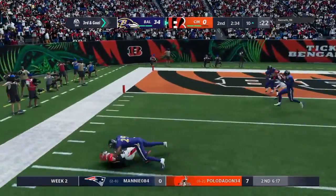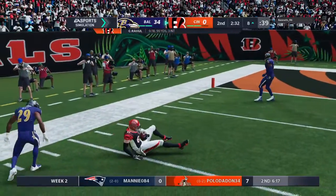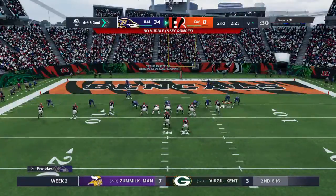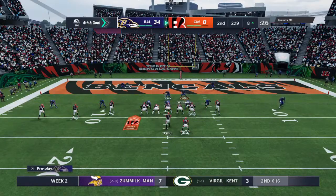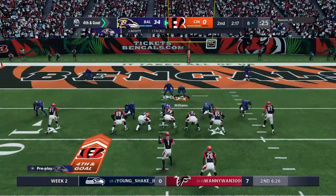Here's a quick throw out left. It's complete, and he's able to work it here to the 8-yard line. Able to hold him to just 2 yards, and now it's 4th and goal.